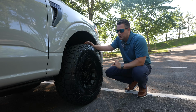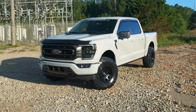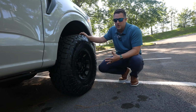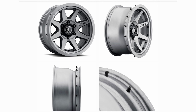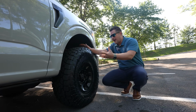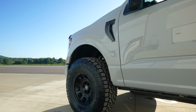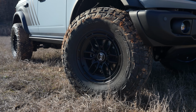But here's what's cool, is not only do you have the Icon suspension, but you also have the Icon Vehicle Dynamics wheels. Now this is probably not the wheel that I would have selected, but it still looks really dang cool. If I were going with this build, I probably would have gone with the Rebound Pros. Those are so cool because it has that inner beadlock technology, but it's nice to know Icon's got quite a few different wheels to choose from. As far as the tires, we got a set of Toyo Open Country AT3s, a great all-around tire, very comparable to the Nitto Recon Grappler.